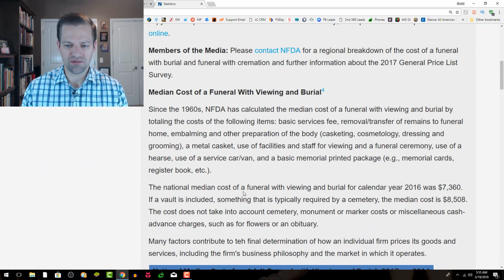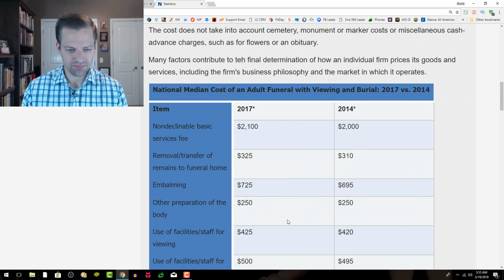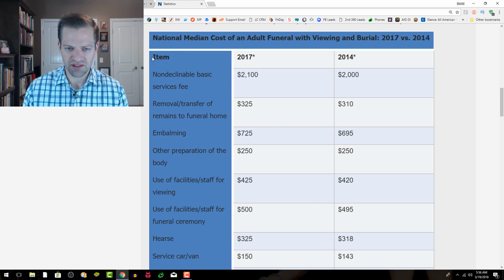So what we're looking at down here, I tell you how they collect this information, and they give you some basic overviews. But what we're looking at here to start is the national median cost for an adult funeral with a viewing and a burial. And they're only looking at the difference between 2017 and 2014. I'm not going to go into extreme detail here. I just want you to notice that there are items and then the years shown, 2017 being the one that we're concerned with. But we're going to see the items here to the side.